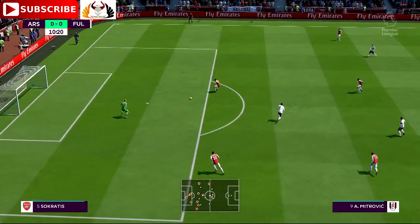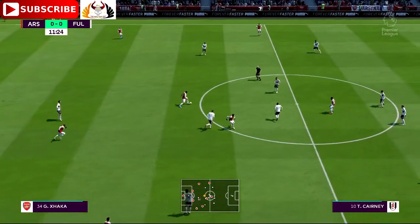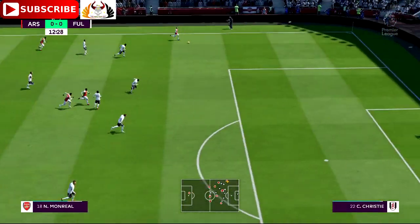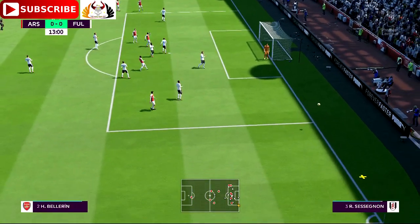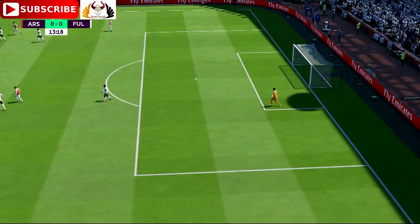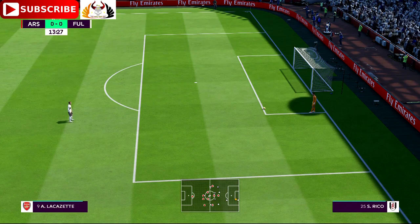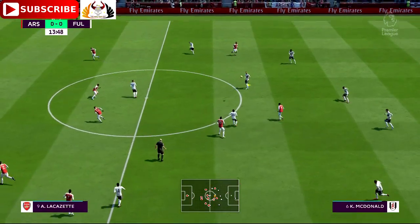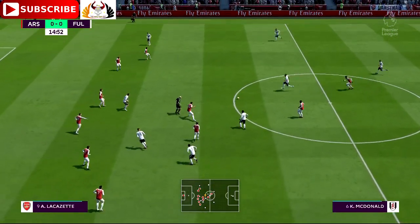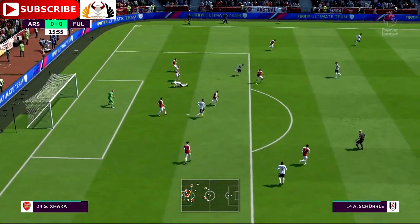Shkodran Mustafi. Xhaka. Aubameyang. Lacazette. Attacking well here. Oh, it's too strong, the cross. It's gone over everyone in the middle. McDonald, Andre Schürrle, Kevin McDonald. Doing well to keep the ball. And they've got it away from the danger.